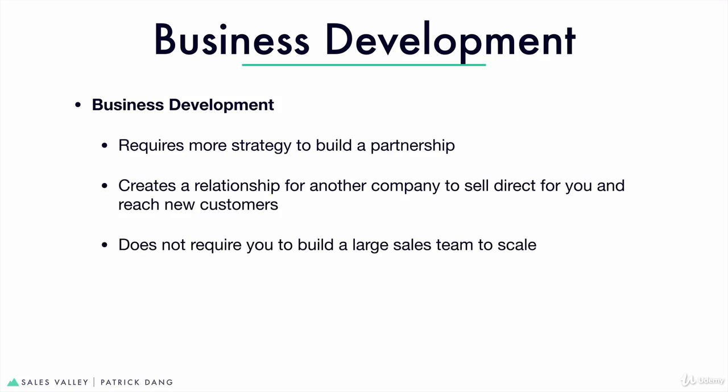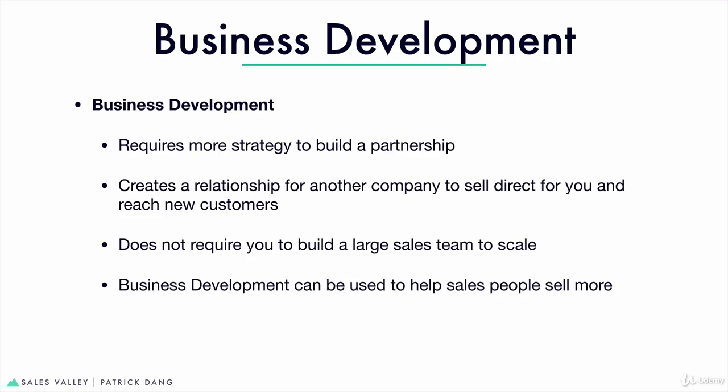And it doesn't require you to build huge sales teams to scale. And the reason why is because when you go to another company who has a huge audience or a huge base, if you can get them to sell your product, then they're going to do all the work for you. And so when it comes to business development, essentially what you're doing is enabling another person, a lot of times it might even be a salesperson, to sell your product for you.